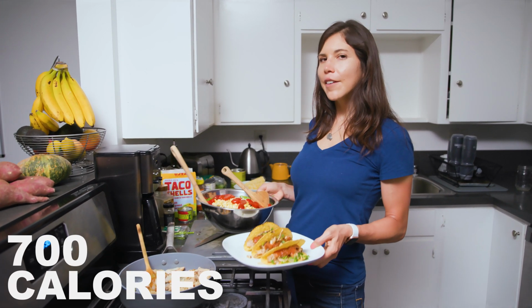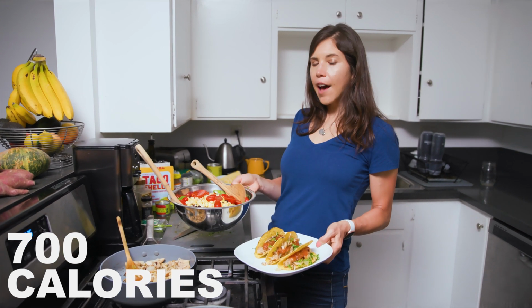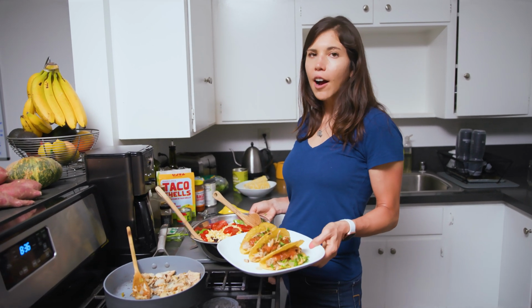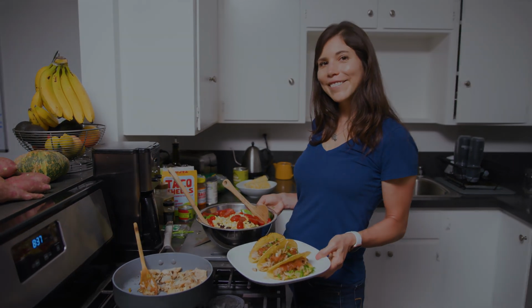This is about 700 calories for the 3 tacos and half of this big salad. So you're probably gonna be full at the end of dinner, but if you want more calories, you can add avocado on top or vegan cheese, whatever your heart's desire.